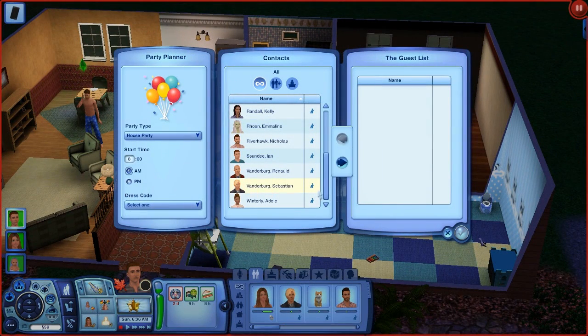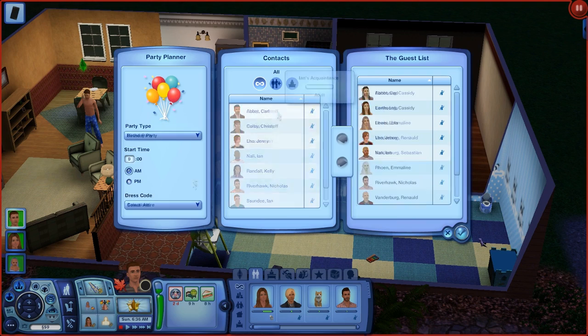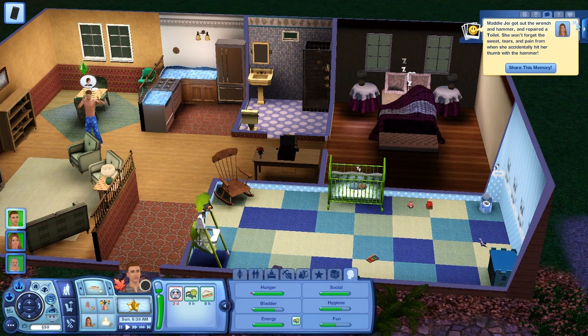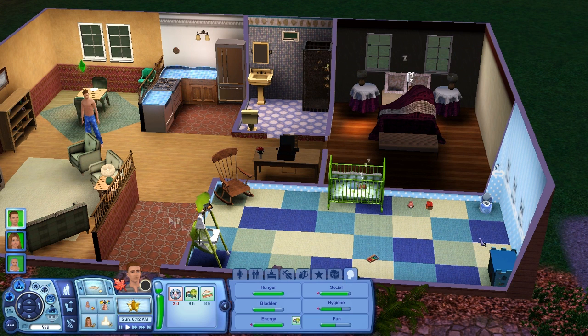Now that Ian is done eating, I am going to have him throw Colton's birthday party, or at least send out the invites for people to head on over and be aware that the party is going to be happening. We have everything set, guests are invited, party is at 9 a.m., it's casual attire, and we are ready to go. Invitations have successfully been sent out, and it seems like now Ian is feeling a little ill.